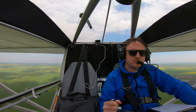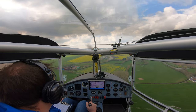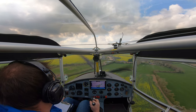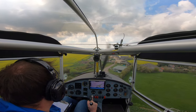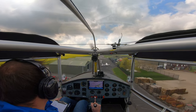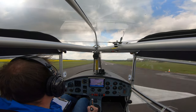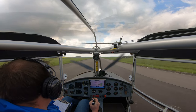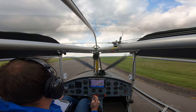Probably to final for 2-6. Come a centre line. Not lined up yet. There we go. Short field on those numbers. Brakes are on. Bravo Victor, backtracking.